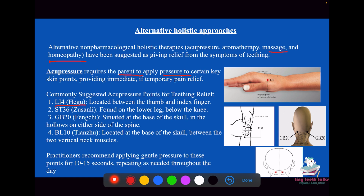First, LI4, Hegu, which is located between the thumb and index finger. ST36, Zusanli, found on the lower leg below the knee. GB20, Fengchi, situated at the base of the skull in the hollows on either side of the spine. BL10, Tianzhu, located at the base of the skull between the two vertical neck muscles. Practitioners recommend applying gentle pressure to these points for 10 to 15 seconds, repeating as needed throughout the day.